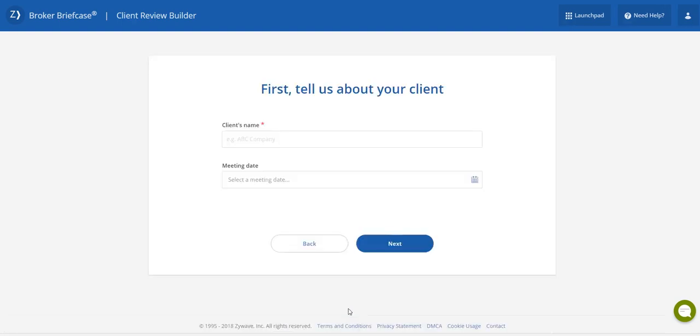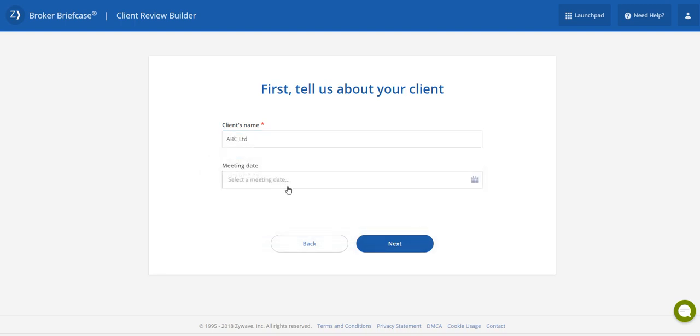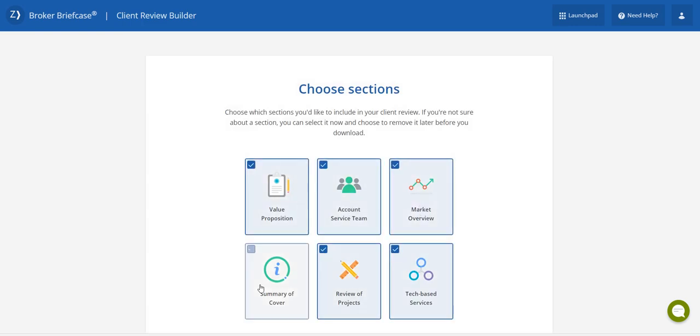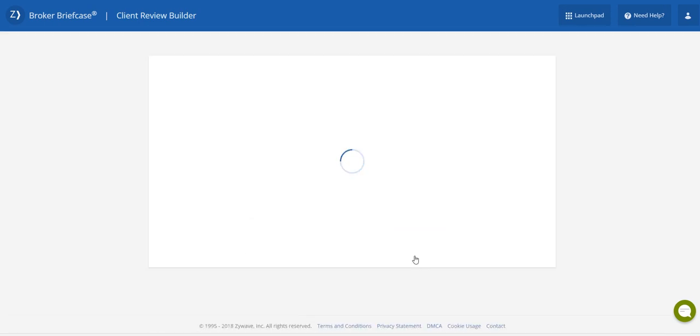This function is there to reduce the amount of time it takes to prepare for that client meeting to mere minutes by answering a few simple questions about the client and the experience that they're having with your brokerage. It will produce a customized printable report which you can then use to demonstrate the value that you bring to your client relationships and remove any tension from an upcoming renewal.